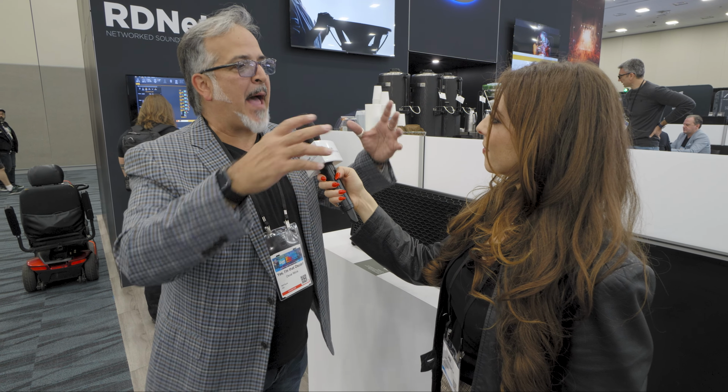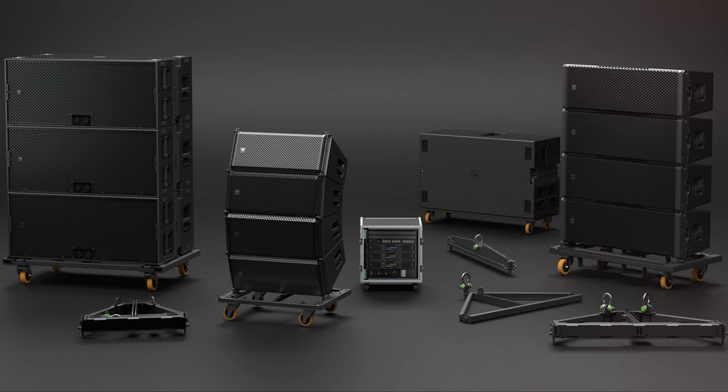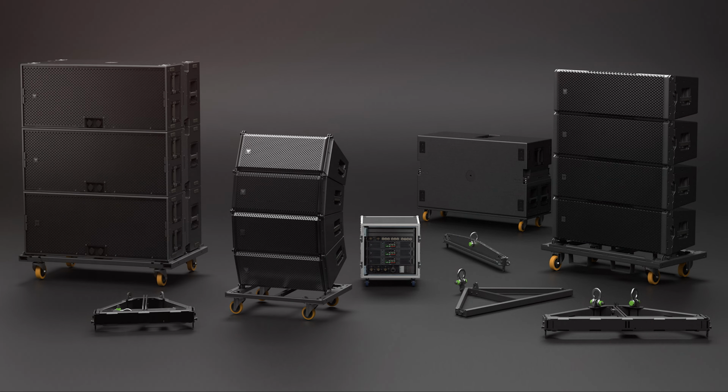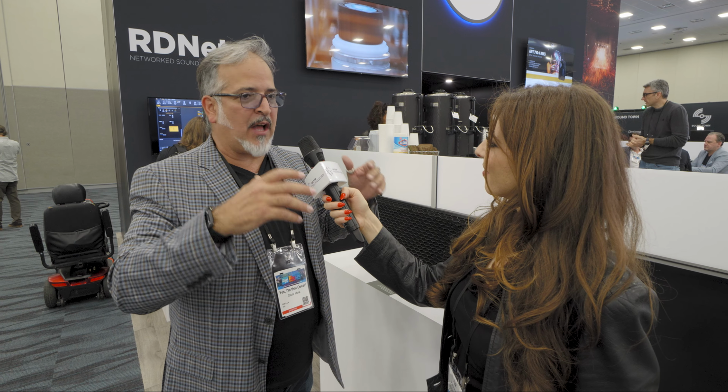Basically, the idea is we're going to deliver this system like a package. I mean, you're going to get the subs, the tops, the fly bars, the cables, the racks, the processing, everything. It's going to be sold like a system, and it's something new for us. We are very excited with this product. It's our latest technology. Everything, all our knowledge about how to make a line array is right now here in this system.